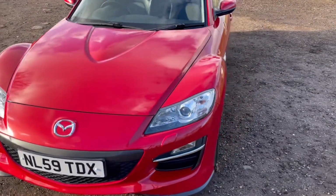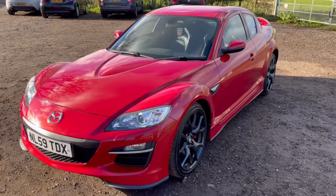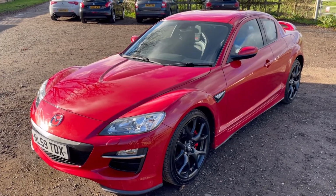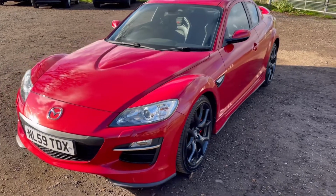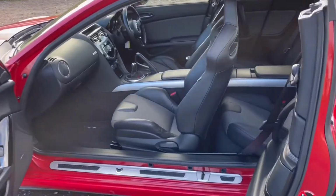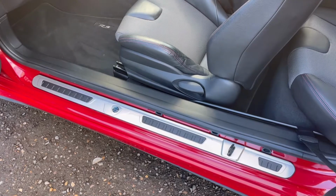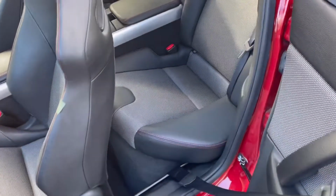So yeah, very clean bodywork, as I say. Looks great under the sun. Hopefully you can just see on the bonnet there, Velocity red's got a nice gold fleck on it. And into the passenger side. It does also have the steel trims, which are kind of an accessory on the RX-8, which are quite nice.